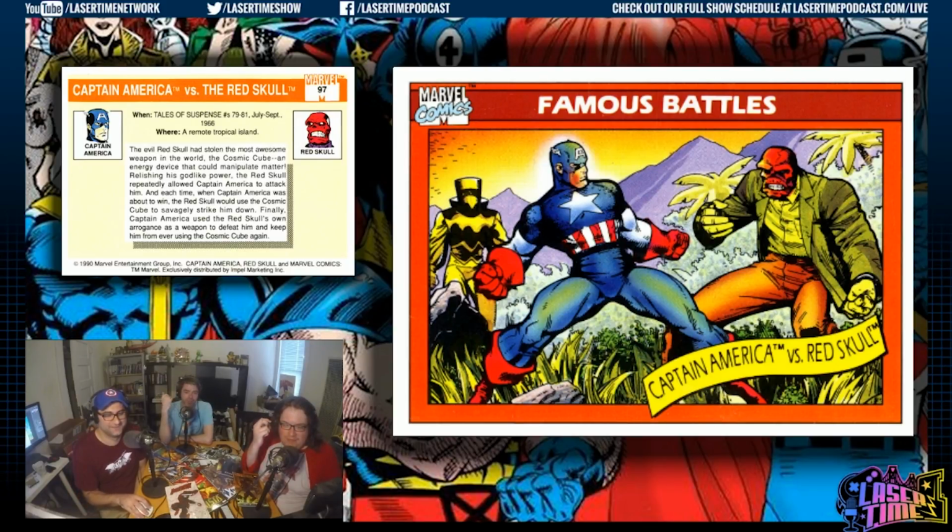But yeah, I mean, this is far from the last time they would fight. Or even have the Cosmic Cube. Yeah, having a Cosmic Cube. It's a very recurring thing. The Cosmic Cube would later, I think, a Cosmic Cube even turned into the Beyonder, the main villain of the Secret Wars. One of those directions, or he became a cube. I can't remember how that worked.